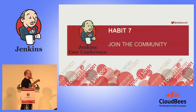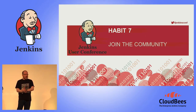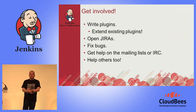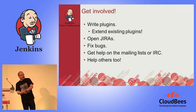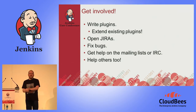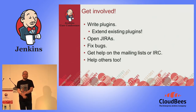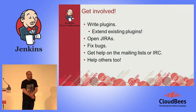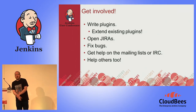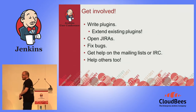And the final habit is join the community. Partially that's self-serving, because obviously everybody already in the community benefits from anybody else joining. But more specifically, write plugins, or even better than writing a plugin, extend an existing plugin. Contribute bug fixes, open JIRAs. Get help on the mailing list or IRC, and what tends to happen once you spend enough time asking questions in IRC is that you start answering questions too. It's kind of viral.